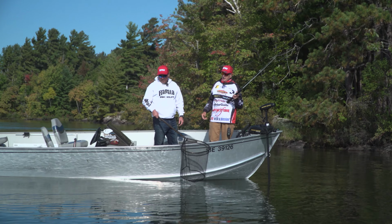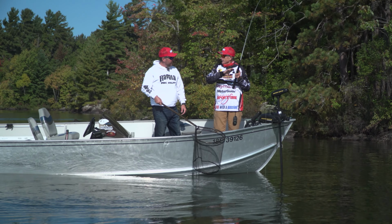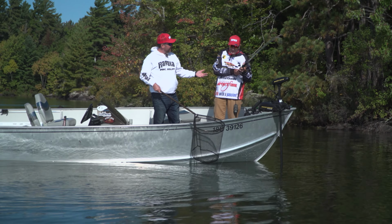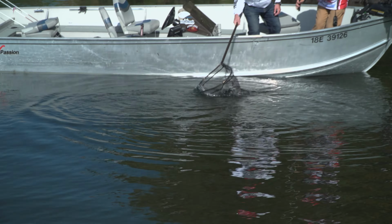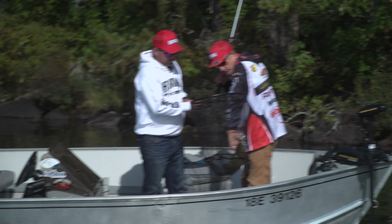And this morning, while I was waiting for you, I cast off the dock and I got a smallmouth off the dock. It's incredible. Didn't one of your camera guys get a walleye? Last night. He had a bass on. Yeah. Hooked lightly again, which is great.